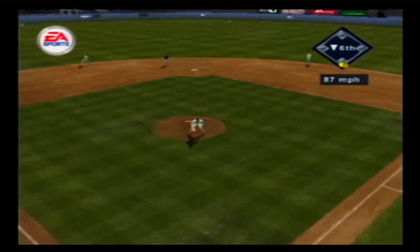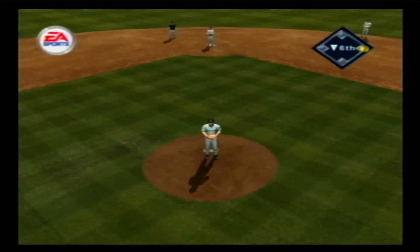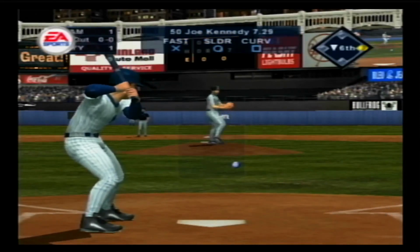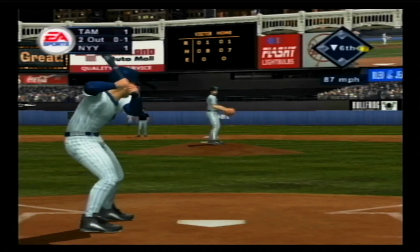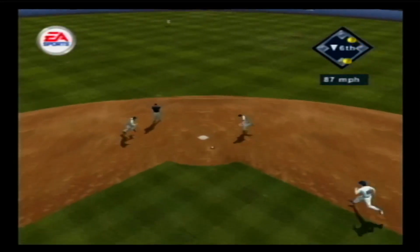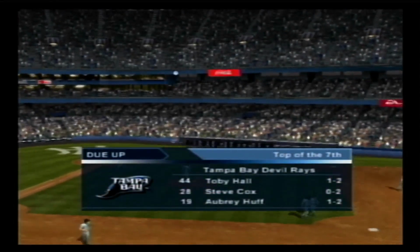Line drive hit hard up the middle. Single by Giambi. Up at the plate, Jorge Posada. That's seven hits in the game for New York. Way behind the pitch. He hits it up the middle. And the inning is over. After six innings, it's a 1-1 tie.